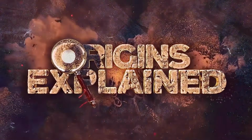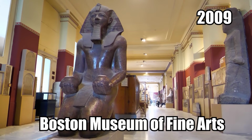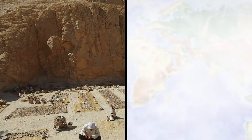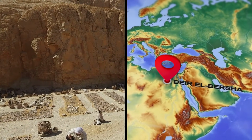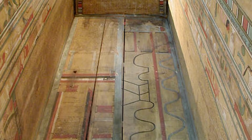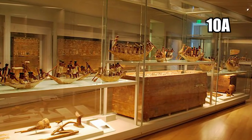FBI Mummy Mystery. In 2009, the Boston Museum of Fine Arts displayed some amazing artifacts recovered from an Egyptian tomb. It was excavated nearly 100 years earlier from a site in Deir el-Bersha, and everything had been sitting in storage. One of their most prized relics was an item labeled 10A.